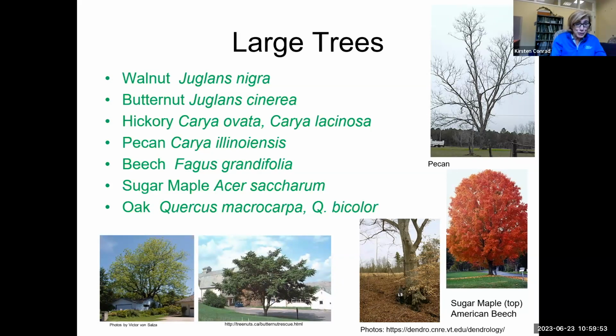Hickories are some of my favorite trees. They're very slow. Carya ovata and Carya laciniosa are two of the best nut-producing trees. They will take 7 years to produce nuts, though. So it'll take a long time for hickory to do its thing. In the meantime, it'll be a gorgeous tree for you that produces great fall color and a gorgeous bark. Nice tree in the landscape.